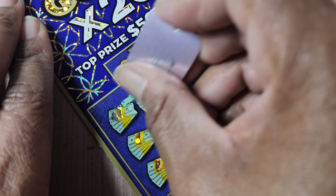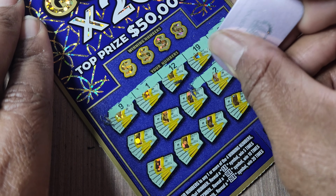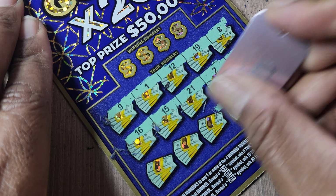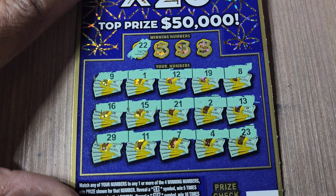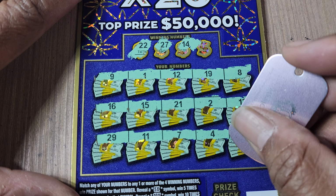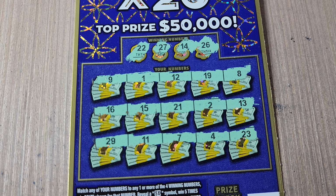Okay, ticket 43. We will painfully symbol hunt. I did find one of these. Found that 5X. I just need to find the other ones. But the good thing about Maryland tickets is you find a multiplier, it will always be the price of the ticket. 22, we got single 2 and 12, 27, 14, we have 4, last spot 26, new 26.